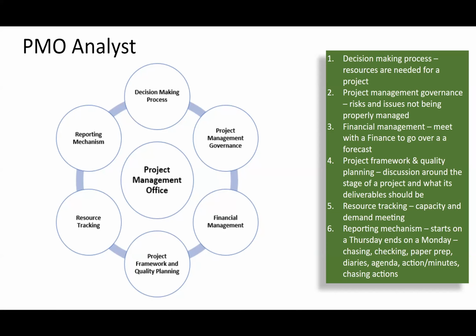Change management, how do we manage change within the project? If there's anything that needs to be changed, already we have a scope for our website project, for instance. But then we need to make a change. So how do we do that? The PMO analyst would also sit within what we call the project control board, where they review any changes that the PM may have to the project, just to see whether they should go ahead or not go ahead.